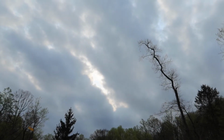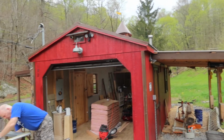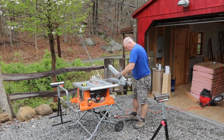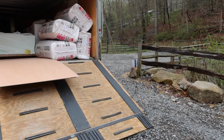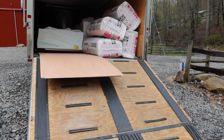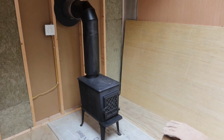The sun is peeking through, so we're switching gears. Got the saw out. Not to make you dizzy, we're gonna cut some wood panels for the walls while the sun is out and it's dry. Okay, moving on to plan D, E, F, I don't know now.